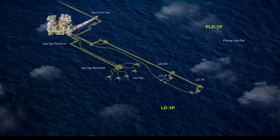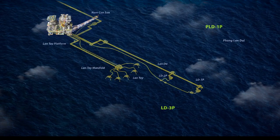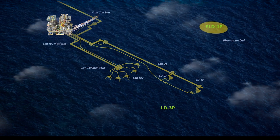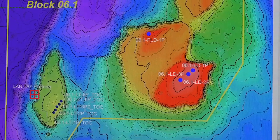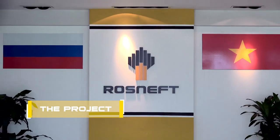PLD's reserves are marginal, but using the existing infrastructure in Block 6.1, drilling the PLD 1P production well, an additional LD 3P well from Lan Do field, and a fast-track execution dramatically improved the project economics. The project spans over 2 years.